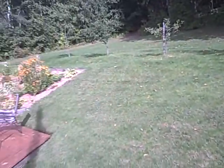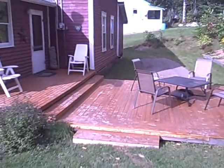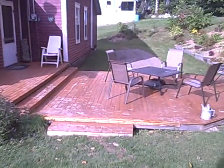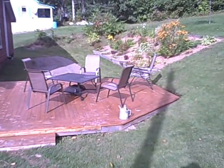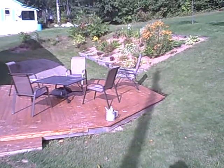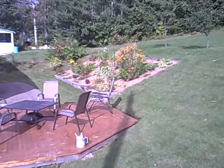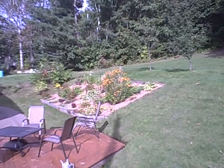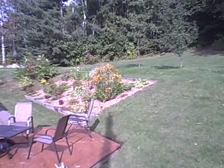Now we'll have a look at the deck. I know that Greg and Jen have not seen the deck. We added this late last fall, and I stained it just recently. We've got tracks all over it right now from us and from raccoons. And this is the back flower bed, which is not looking too bad right now.